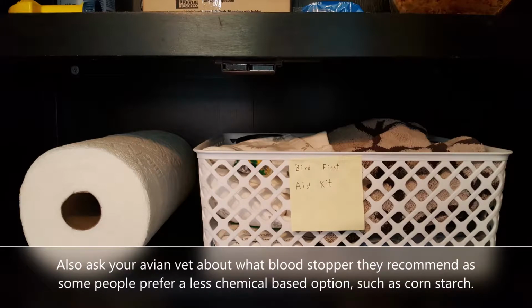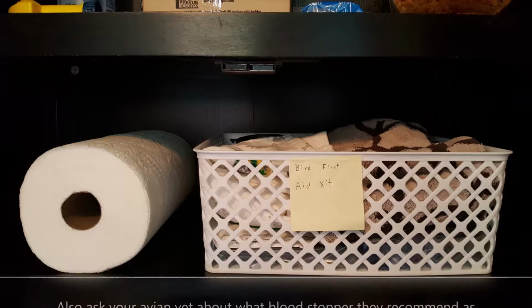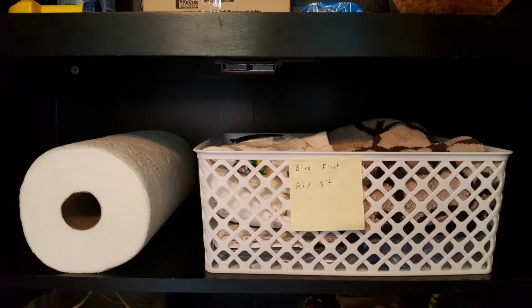And just having the kit is not enough. Make sure you have your avian vet explain to you how best to use the kit's contents. That way, if disaster does strike, you will not only have the kit, but the knowledge to use the tools.